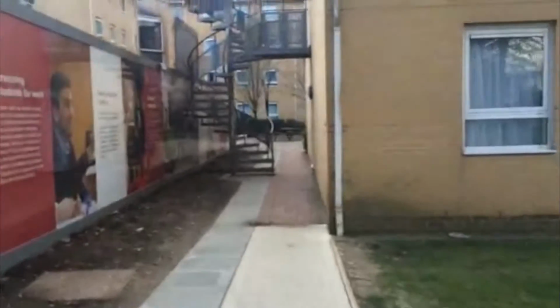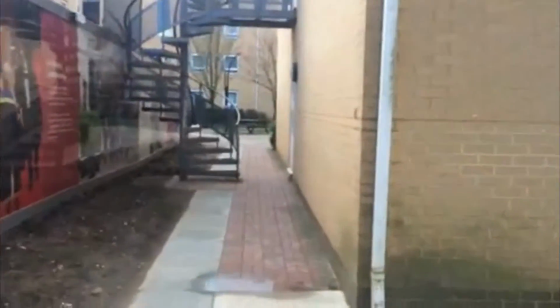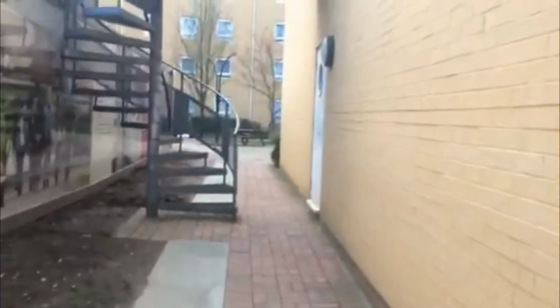What you're looking at now is some accommodation on the right, and on the left is the new construction site for our state-of-the-art new library. Although it doesn't seem like it's that big, so I don't know how state-of-the-art it can be. Yeah, terrible weather, as you can see.